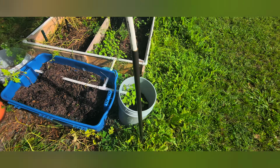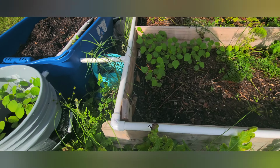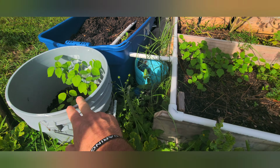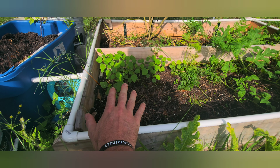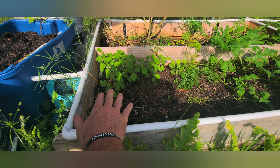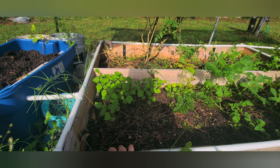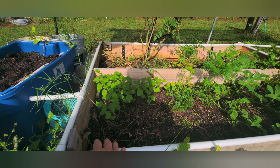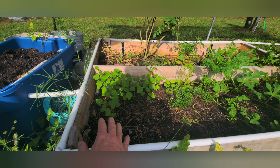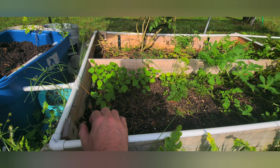On top of that, my wife likes hibiscus tea. So I went through and I planted a ton of hibiscus plants. I got some here, I got some there. As they get a little bit bigger and older and more mature, I'm actually going to dig those up and plant them along the fence line and let them just grow. They'll be pretty to look at, as well as once they start having some flowers, we can dry those out and my wife can have her own homemade hibiscus tea.